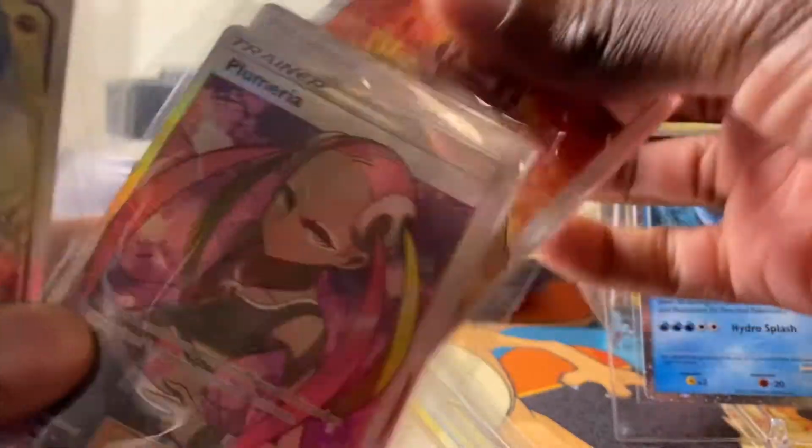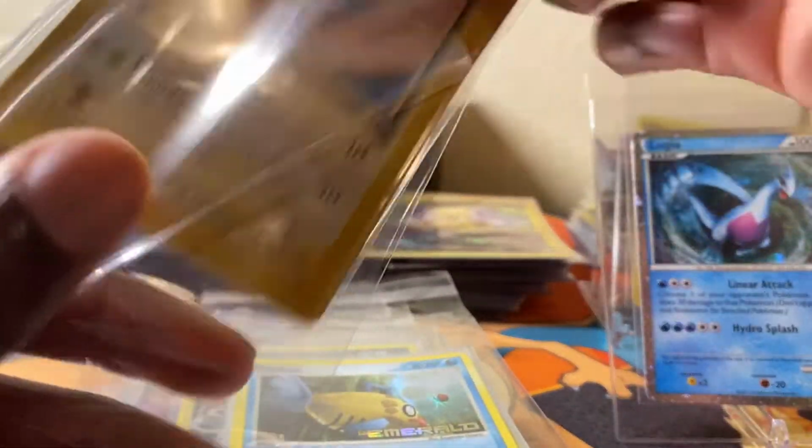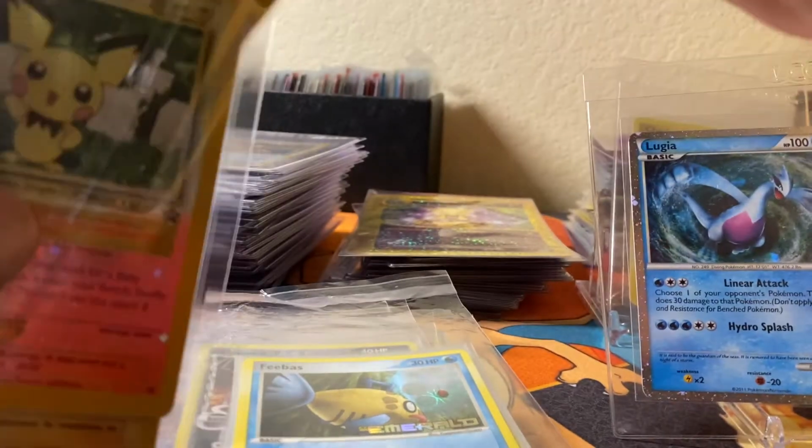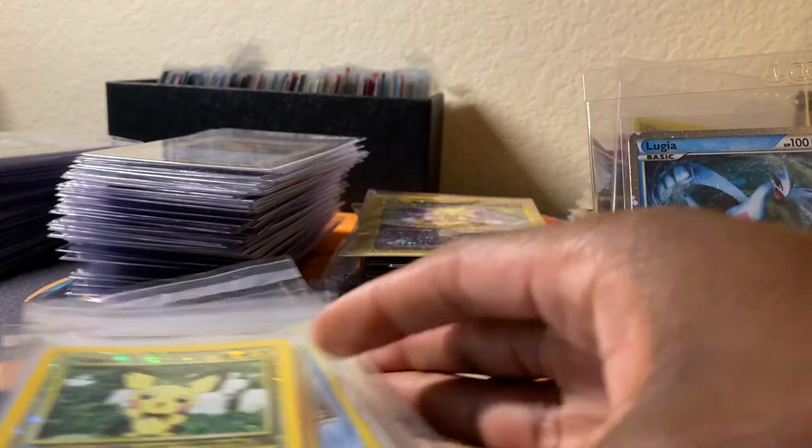I have some Trainer Full Arts that I'm doing in auctions. I have some GX, some EX, some Reverse Holo stamps. And then I have some Pikachu promos: Pikachu, Pichu, and a Flying Pikachu promo. Like I said, I can easily sell these individually and make a decent amount of money, but I like doing them in batch auctions. And that was just one row.